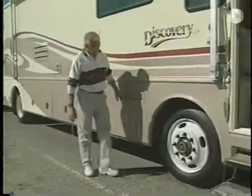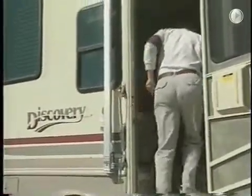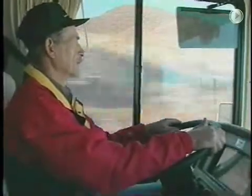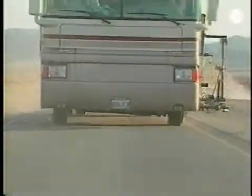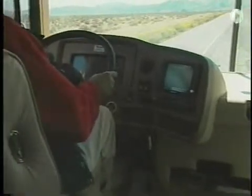Be sure to go through a pre-trip inspection, including the tires, before you climb aboard. Proper seat position, hand position, use of seat belt and good driving habits will give you a head start towards handling any situation. When you hear, feel, or see something wrong, maintain control of the RV first, and then look for the cause of the problem.